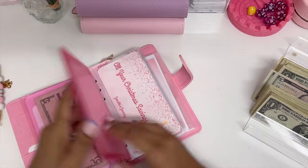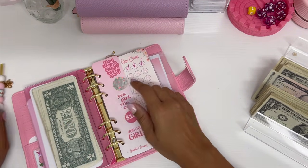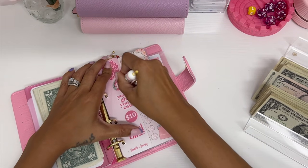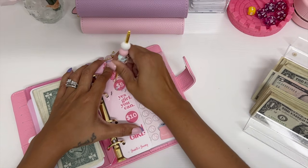There we go. We did this one. We did this. Let's scratch this one and see what we get. A whole $5. Because who you know.